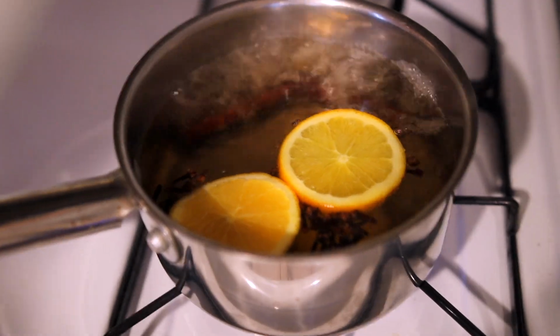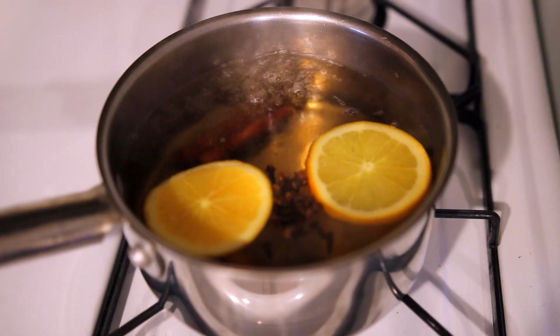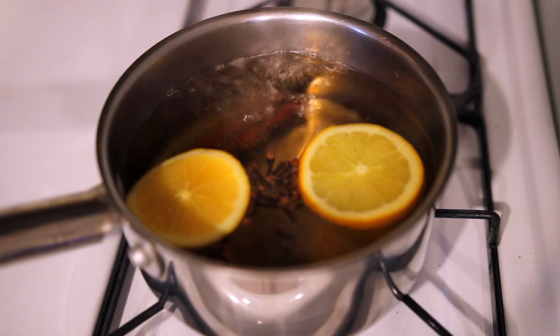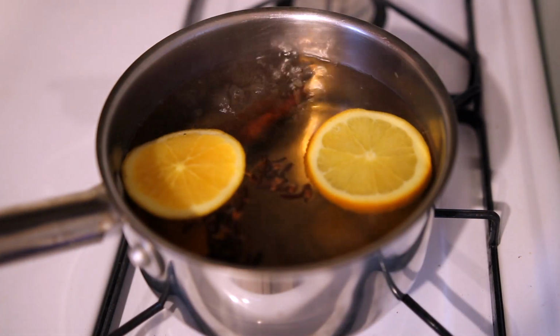I just kind of eyeball it, and you just want to turn it on high until it starts to kind of simmer, and then you're going to turn your stove down to low just so it stays steaming. You don't want it to boil because then it's just gonna burn up really fast, and again, it's really easy to forget about it and leave it on the stove. So you just want it to be warm enough that it's just lightly simmering. And it's as easy as that.